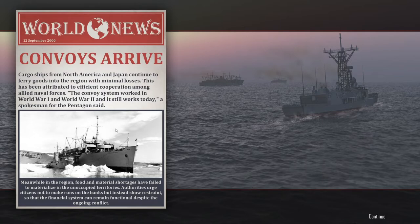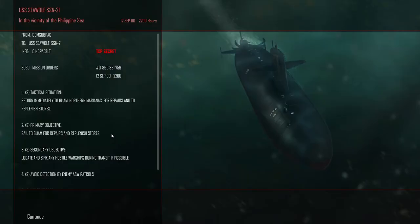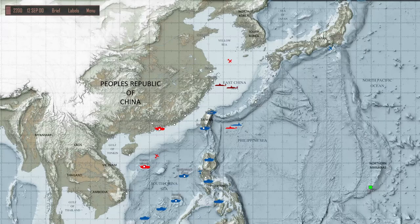Cargo ships from North America and Japan continue to ferry goods into the region with minimal losses. This has been attributed to efficient cooperation among Allied naval forces. Turn immediately to Guam, Northern Marianas, for repair and to replenish stores, which I will gladly do.